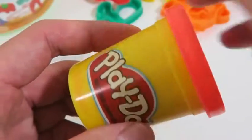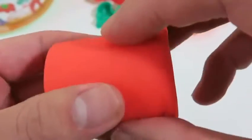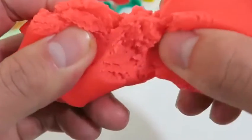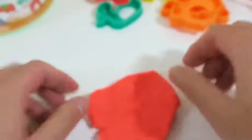Let's start by using the red Play-Doh. Since we're making these animals, I keep thinking about the zoo. I've only gone once in my life, and it was okay. I was really excited to see a bald eagle, but the eagle was hiding so I couldn't really see him.